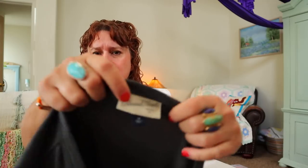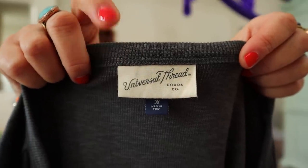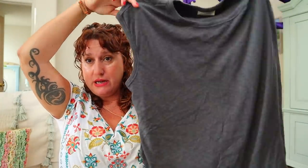Last few items. I love you guys so much. The bloopers are almost coming. Why did I buy this? Oh, because it's a body. Okay, this is Universal Thread. It's Target. I love this line personally. This is a 3X and it's a women's bodysuit. So I'm sure I can get like 15 for that.